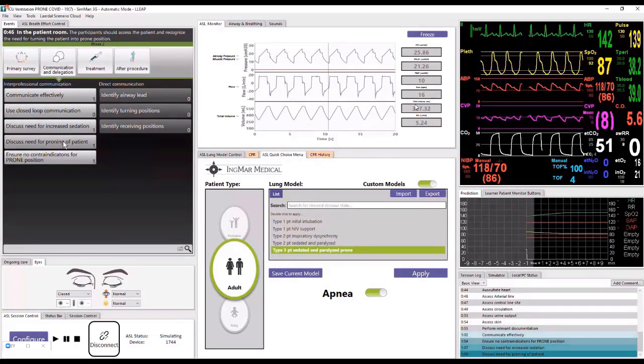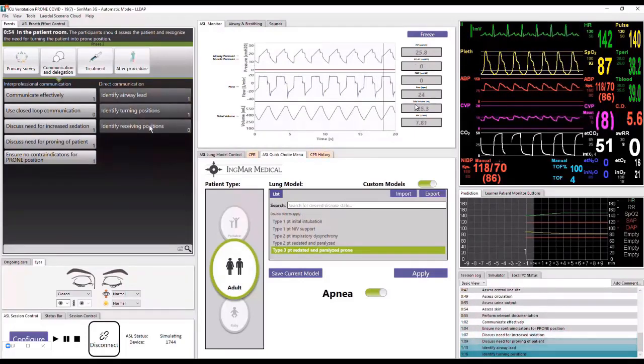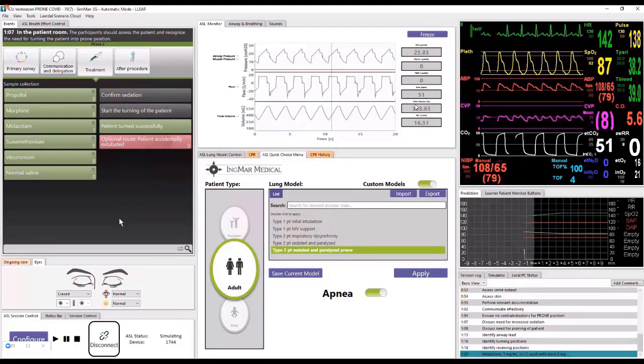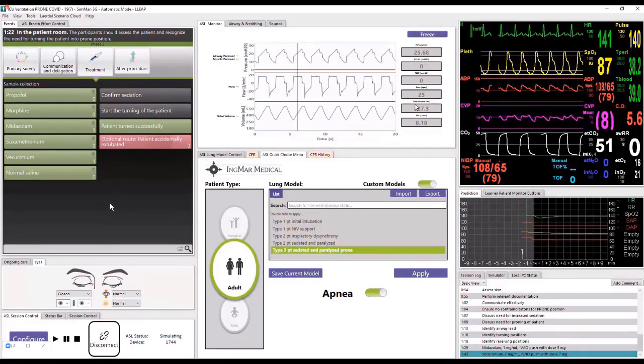It's a clinical decision whether or not increased sedation or medication is given, and either you can or you don't need to in the scenario. That's your choice at your local area based on the handover. Let's just give a bit of midazolam. So once the team is satisfied, they can confirm that the sedation is in, and they can also give maybe some vecuronium for the case.